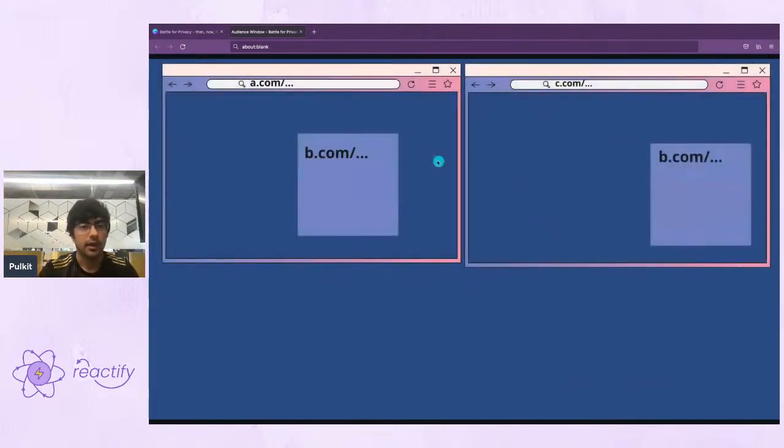Now consider this example. Again, the top level domain is a.com here, and the iframe or embed has b.com. On the other hand, the top level domain is c.com and the iframe is the same. Let's say b.com forms some cookie here, as an iframe, while the top level domain is a.com. Partitioning means that the cookies the embed forms here are directly tied to the top level domain, a.com. Now you come to a different web page where the top level domain is b.com, but the embed is the same, b.com. Whatever cookie it set earlier cannot be accessed here, simply because these cookies are partitioned. They are tied to the top level domain also. This is what partitioning means.